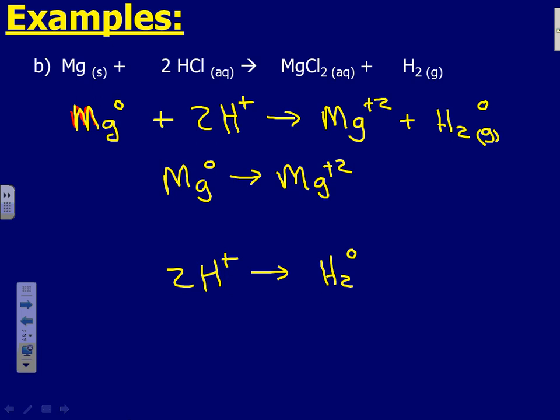If I put -2 on this side, -2 plus 0 is -2, right? This side is +2. That doesn't make the charges the same. So where am I going to put my negatives to make the charges the same on both sides? On the right. Well, you had the benefit of the left being wrong, so Jess fires up the hand and gets the correct. That's correct.